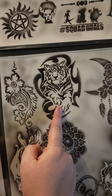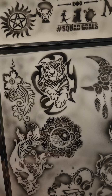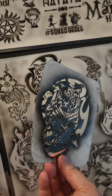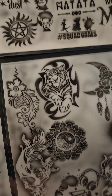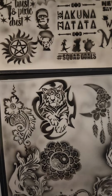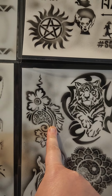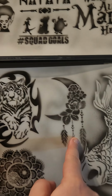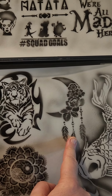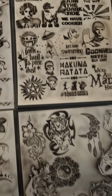Over here, Tiger. I do rainbow tigers all day. I don't know where that tiger came from because there's nothing written on the stencil. It's not a specific shape. I have no idea. But that is my most requested by boys, girls, all ages, does not matter. Okay, most popular henna request. This is from Show Off Body Arts. Most popular moon request. This is from Topaz Stencils.